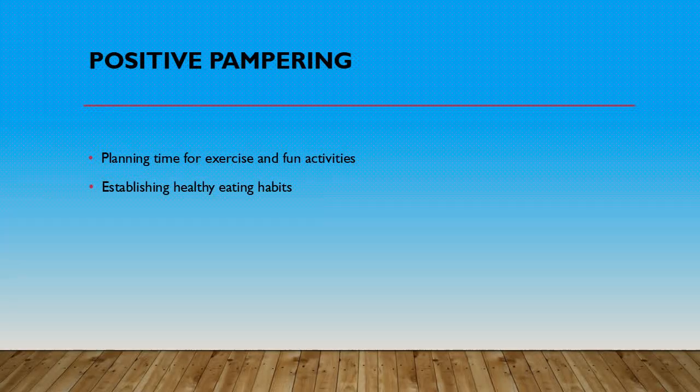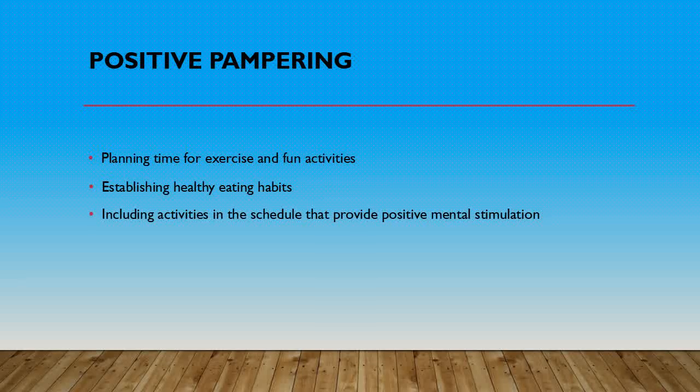We have positive pampering. Planning time for exercise and fun activities is also important. So you really have to plan very well, establishing healthy eating habits, and also including activities in the schedule that provide stimulation.